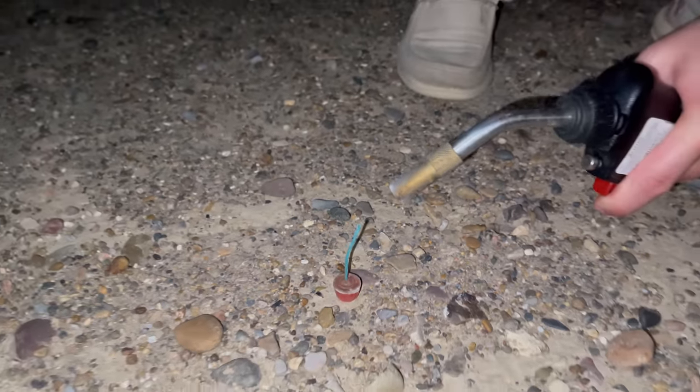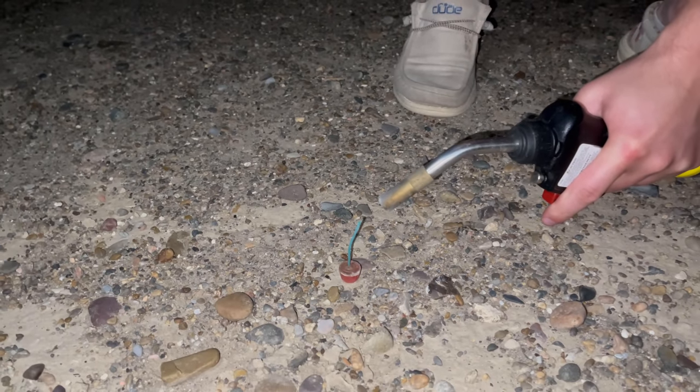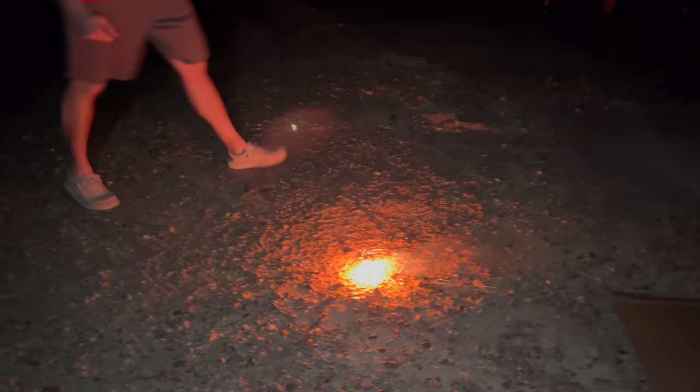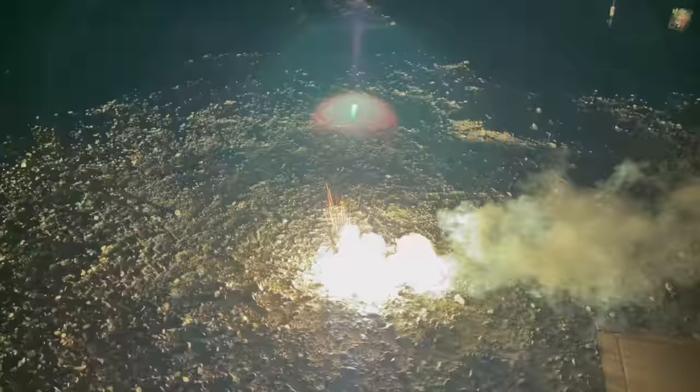All right, so these are the crackling strobe pots. Now, I've never seen them crackle. I've only seen the strobe pots. So let's see if there's a real difference here. Oh. Okay, there's your strobe. And it does crackle too. I hate these things. That's really bright. Nice.